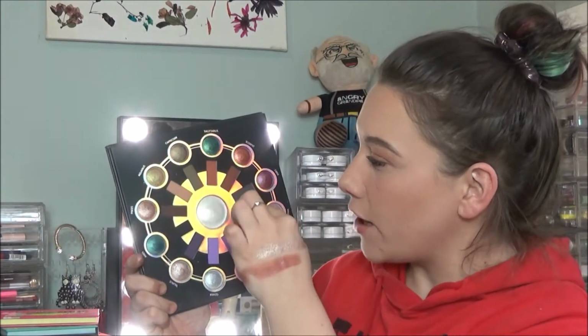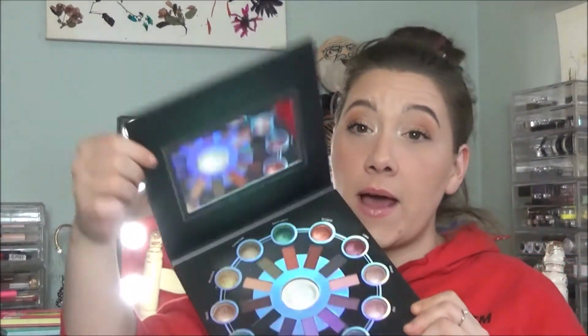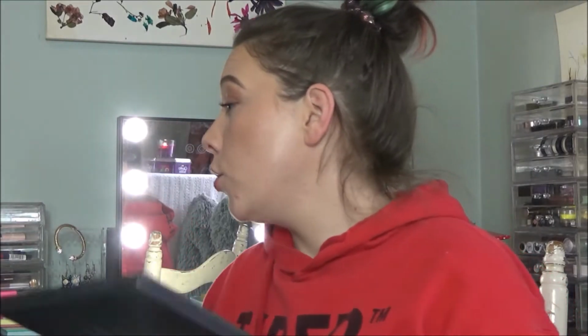purples and then browns. Well, no, I guess they have the green in there too. A lot of the time I always want to reach for other mattes when I go into this palette because the shimmers are insane. But the mattes really, in reality, I feel like all you can do is make a warm look or a purple look. But yeah, either way, nice palette, good quality, BH Cosmetics ruling right now.